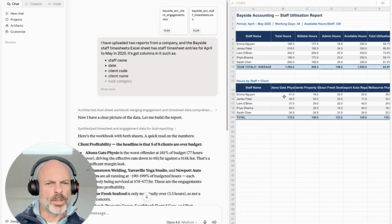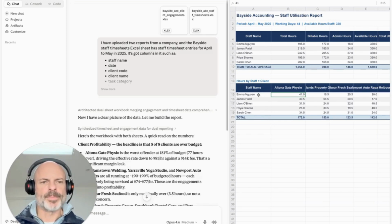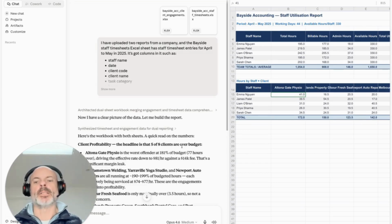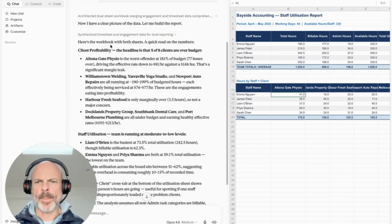And we could even, what's it done here? It's done it by client. Yeah, okay. So we could do some tricky stuff here, like we could say, I want to know if certain clients are less profitable based on certain staff. And we might need more information for that. It depends. But anyway, so we're off to a start there. So that's the sort of thing, a really basic example. You can obviously get more complex, but the reality is if you've got the data somewhere, the analysis can be done. And there was quite a lot of data in this. Actually, it might tell us here. Here's the workbook with both sheets. See, it often provides a commentary, which can be quite handy.